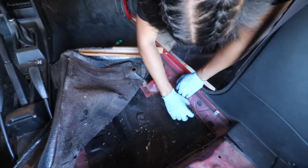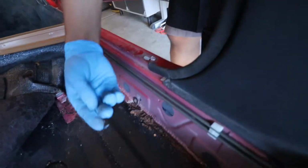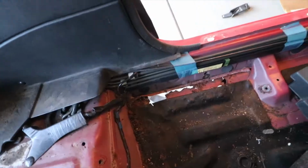But this side definitely looks better than the other side. You can see there's some rust here. A lot of rust. A lot of rust pieces. There's no hole here like there is on that side. If you guys remember, here's another look at that hole. This is a serious hole.